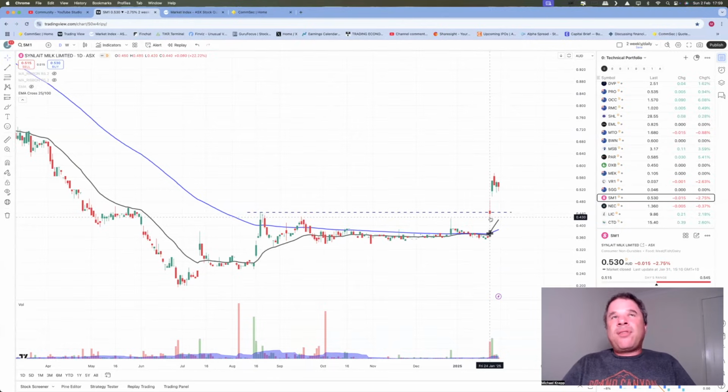I bought it at 44 cents. And the reason I put in a buy bid at 44 cents, which was hit, is simply because that was an important level. That was the highs this company saw back in August last year. And then the next day, share price rallied another 25%. Share price since that rally has gone sideways and is currently at 53 cents. So in the green for this one, and I could definitely see the share price moving significantly higher from here.